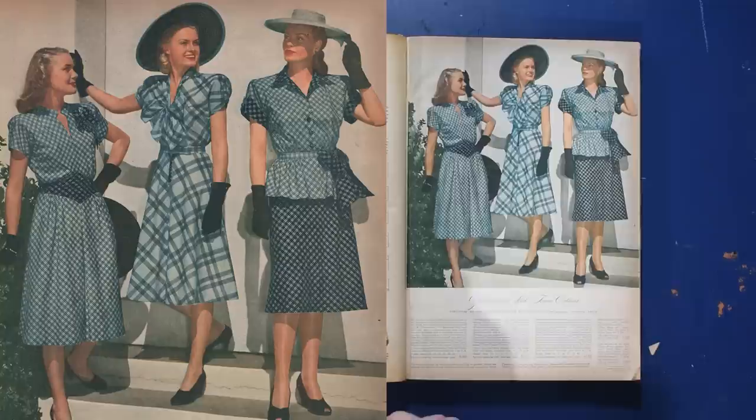I do quite like when they use a gingham in two colors like this. I think it's a really fun pairing. Also, it's really nice to do different scales of gingham, so like a smaller and a larger scale gingham mixed together can be quite pretty as well.